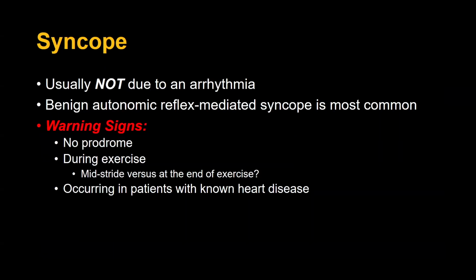And then fainting. Fainting is another relatively common symptom that we commonly see, I would say, especially in our teenager population, though my vision is a little bit skewed in cardiology. Thankfully, usually it's not due to an arrhythmia. Usually it'll be due to the benign autonomic reflex mediated syncope that we usually hear about, where it's after a quick position change, for example, or maybe triggered by something like receiving a vaccine. So that's again where details about the episode are very important.